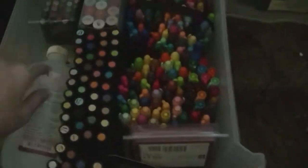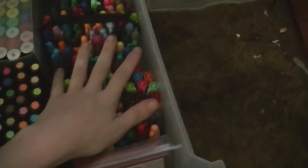Not very much. And down in here, we have all of my markers. Yeah! So we have the Marvy Uchida. We have rubbing alcohol. I have this bottle, which is almost empty. And then I have this bottle right here, which is amazing. We have my Prismacolors, my Spectrum Noir, and then these are all my Sharpies.